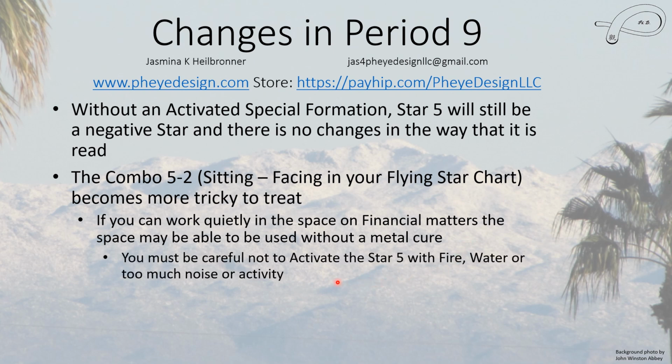Now, you must be very careful not to activate the star 5 with fire or water or too much noise or too much activity. That's why you might be able to use this space for a home office if you don't need to speak very much, if you don't listen to music while you work, if you just sit there and type on a computer, you should be okay. But sometimes you can accidentally activate the combo 5, and then you could have some serious illnesses arise. Then you would definitely want to put a metal cure there.